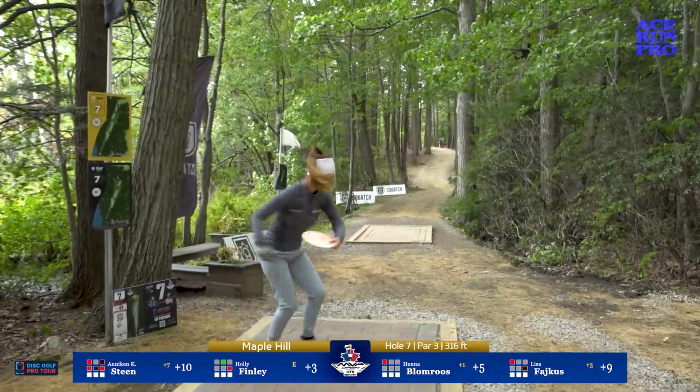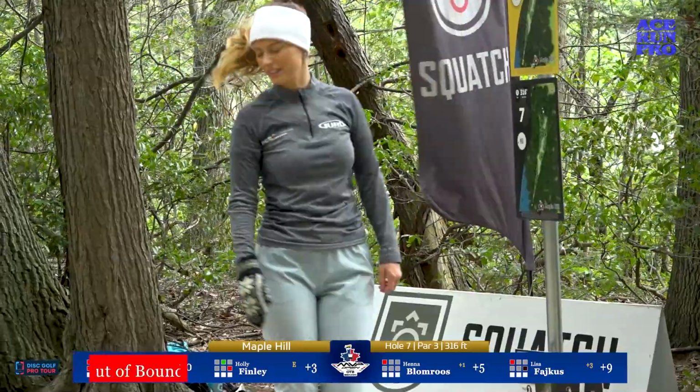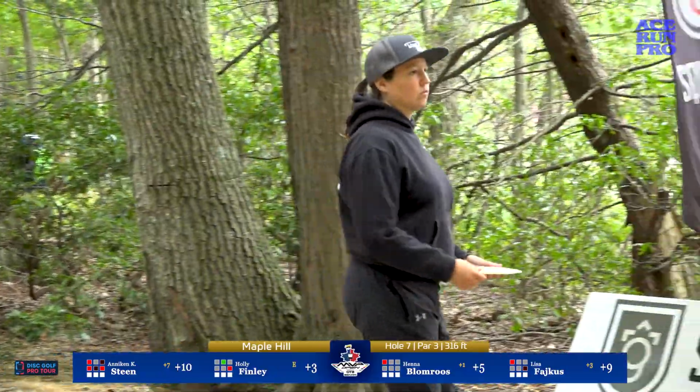I love Anniken's winter mitt. Anniken hits the same tree, and she kicks left side out of bounds. I also had my mittens today.